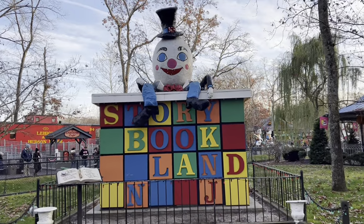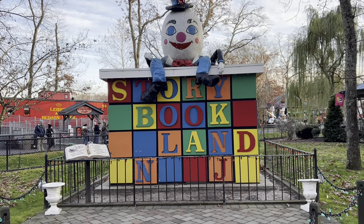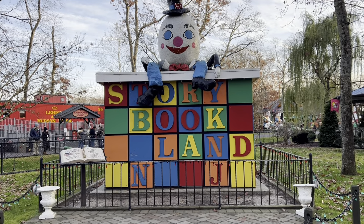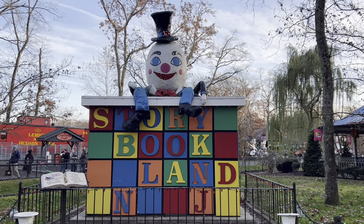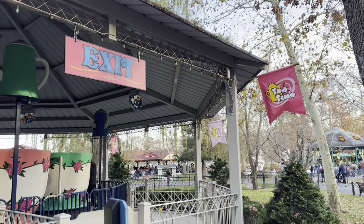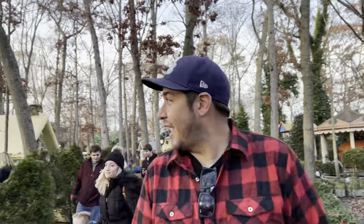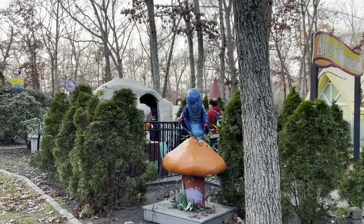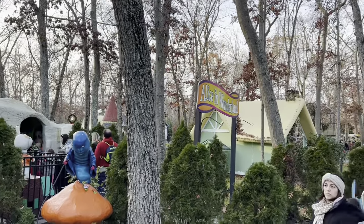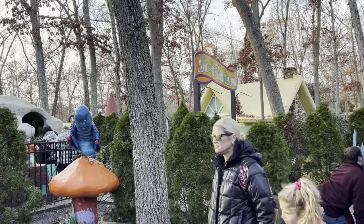Looks like we found Humpty Dumpty sitting on top of his wall that says Storybook Land NJ. Very cool. Another excellent photo opportunity. And fittingly enough, right across from the teacup ride is Alice in Wonderland. It looks like some kind of walkthrough thing, so I think we're gonna go check that out. Let's walk through it.